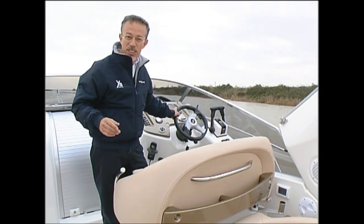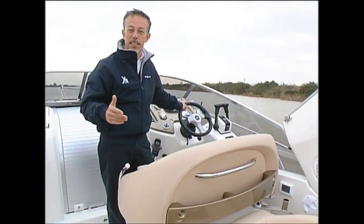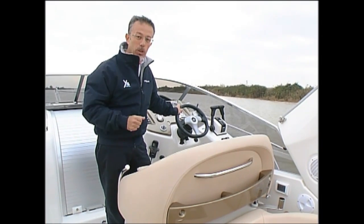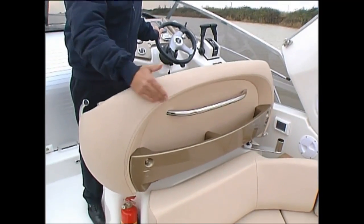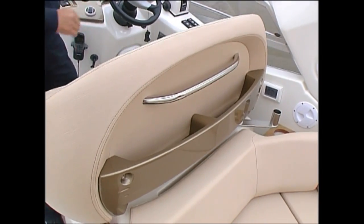It's important that the boat should also be light, so that it can use low-powered engines and naturally save both on the acquisition and the running costs. This is why special materials, like, for example, high-density polyurethane foam, are used for certain details, such as, for example, this pocket on the driving seat.